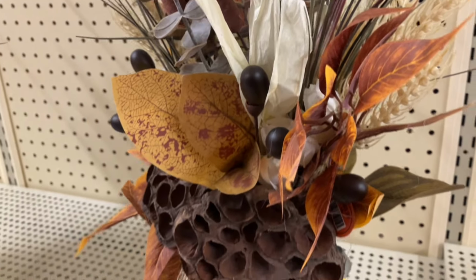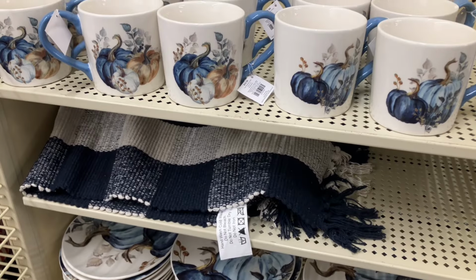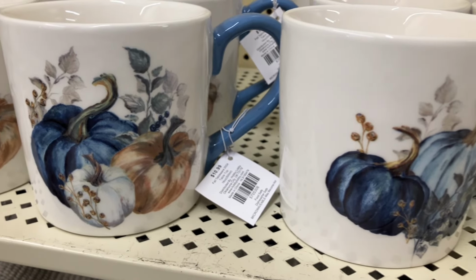Do you like to put your floral arrangements together on your own, or do you like to buy them already pre-assembled? I am kind of loving the idea of having them pre-assembled, as much as my DIY heart wants to take them apart and put them back together.